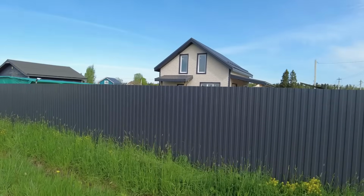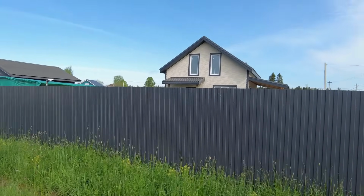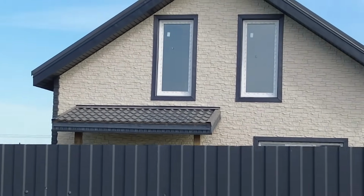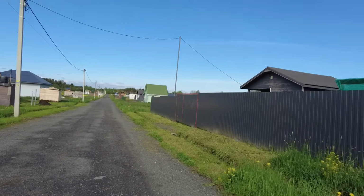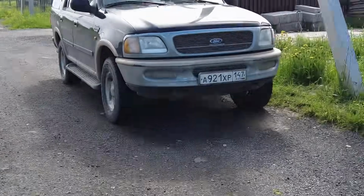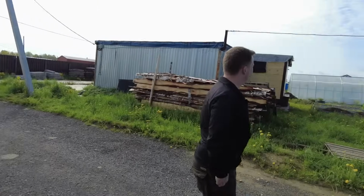Very cute. That's not rock. That is plastic siding to imitate rock, a stone or whatever. But this is a really cute one over here. And then this is a rare Ford Expedition 1998. Very cool to see that here.